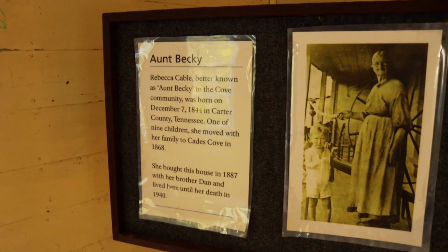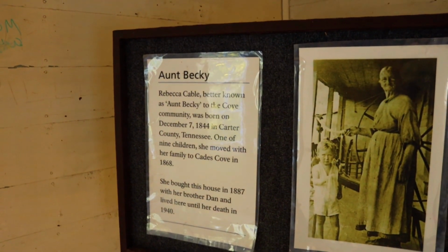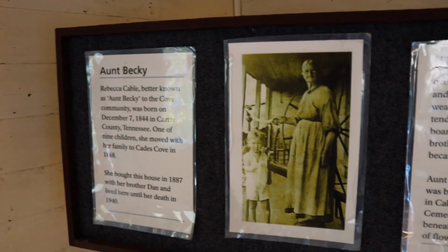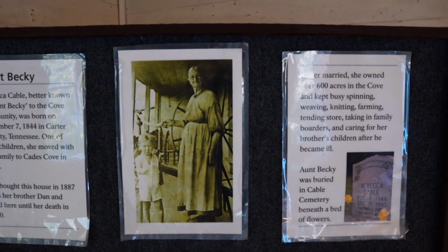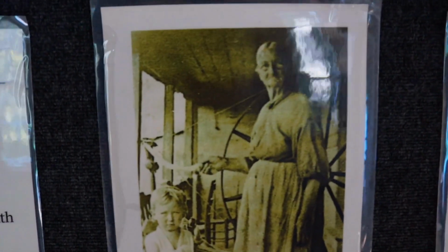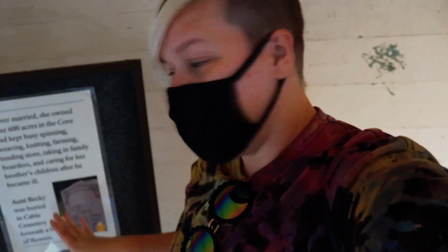And then here we learn exactly who Aunt Becky was. She was born in 1844 in Carter County, Tennessee. She was one of 9 children and she moved here in 1868. She bought the house in 1887 and she lived here until 1940. And then this right here is Aunt Becky. And an even more exciting fact is it actually tells you what she liked to do, how large the farm was, and also where she can be found now in her final resting place.